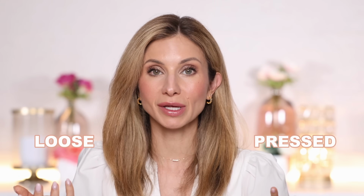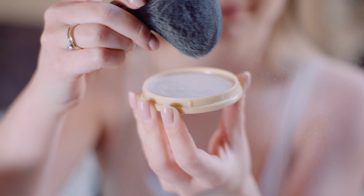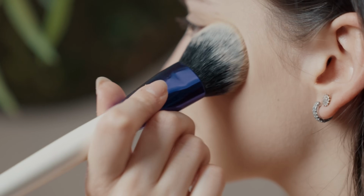Setting powders also come in loose and pressed formulas. So what's the difference between a loose powder and a pressed powder? Well, loose powders tend to be more finely milled. They tend to be a little refined and a little lighter weight. So I personally love to use loose powders when I'm first applying my makeup in the morning or the day or whatever. It's when I first apply my makeup.